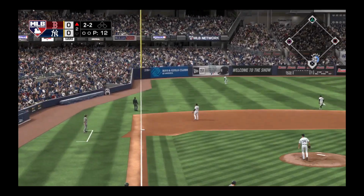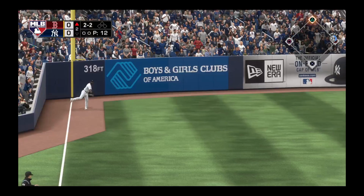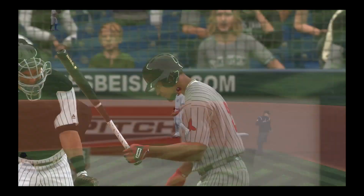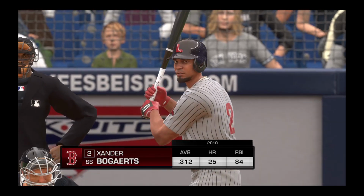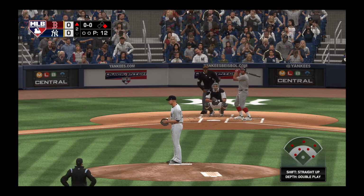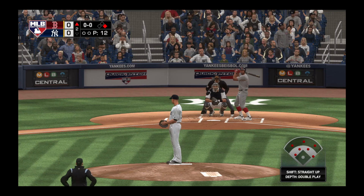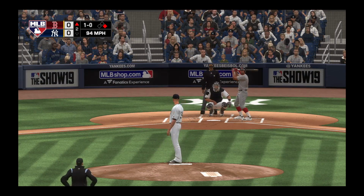This is hit the other way out toward left field. Chasing after it is Maybin. He can't get there as it falls in. Digging in, Xander Bogaerts. The shortstop, Xander Bogaerts. From the belt, the pitch. Nope. That's a ball. And this one runs up high. Ball one.